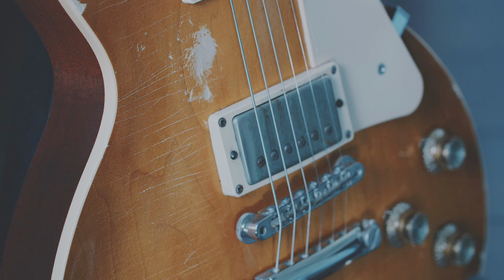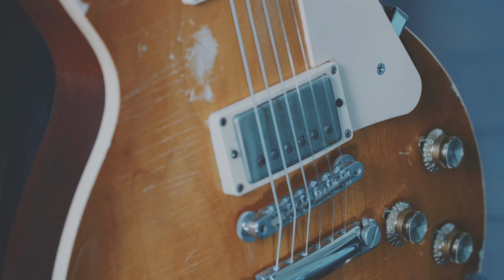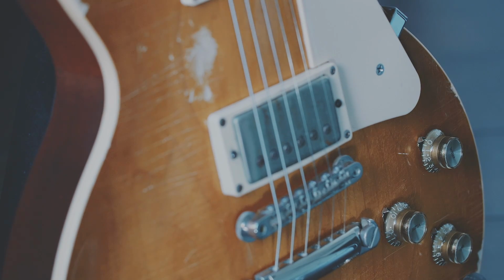And it looks really rough right now, and that's mainly because I did a little bit of home relicking to it. Now, some people are going to think I'm crazy for doing that, but honestly, this guitar is going to be with me forever. I don't plan on selling this guitar. This is probably going to be passed on to my kids or grandkids or whatever. So when I decided to do the relicking, I knew that I wasn't going to sell it.